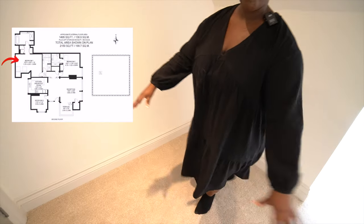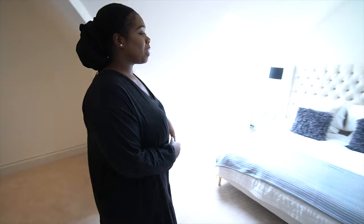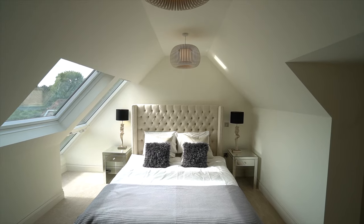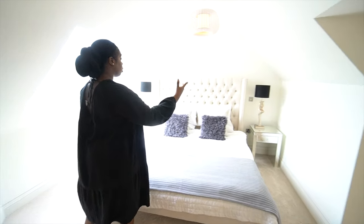You can let me know guys, what would you do with this area, because there's still so much room that you could have maybe an office space, I would think, to do all of your work at home if you wanted to. But moving in to the main show guys, we have this huge bed. I believe this is actually a super king. It's so gigantic. You have the bedside tables on both sides.